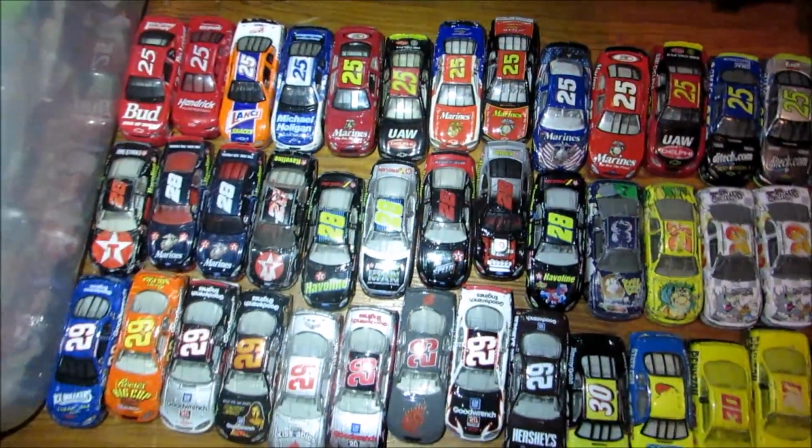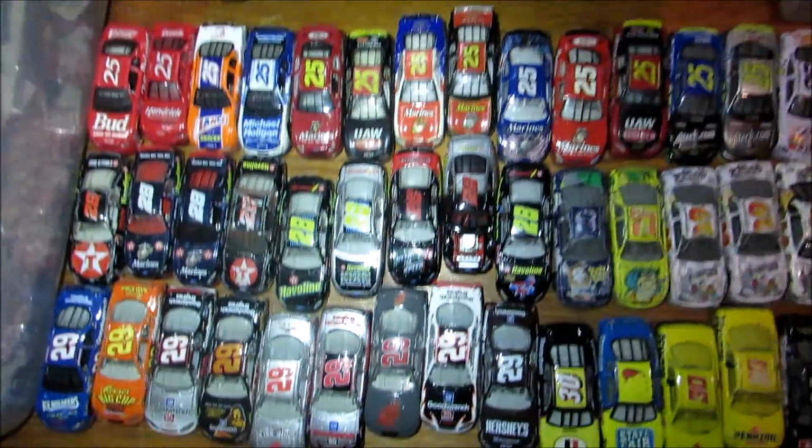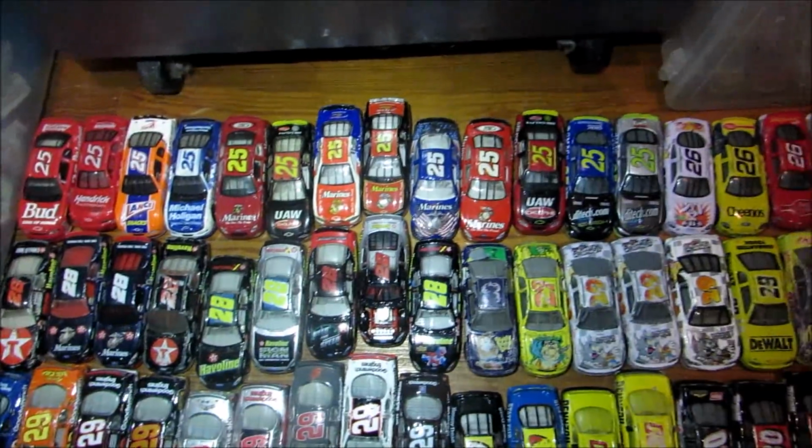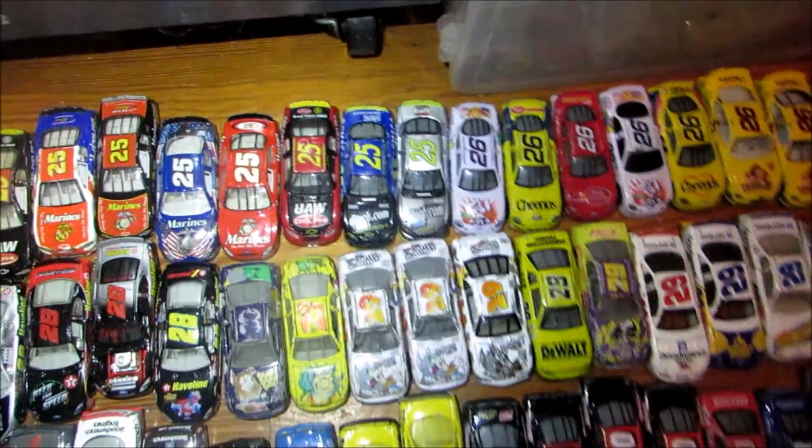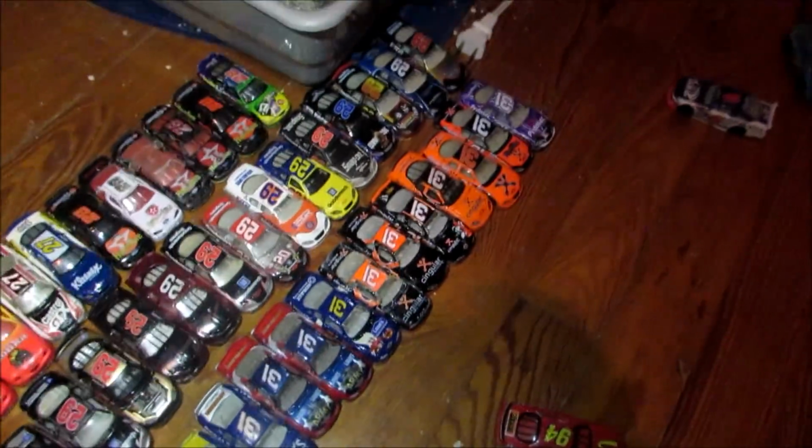We got some Ricky Rudds down there. I think that's Jerry Nadeau in the UAW cars. There's Brian Vickers cars. So yeah, I got a lot of work to do. A lot of Kevin Harvicks here, which are pretty nice looking. Yeah, so a lot more work to do. My back's killing me. Let's get after it.